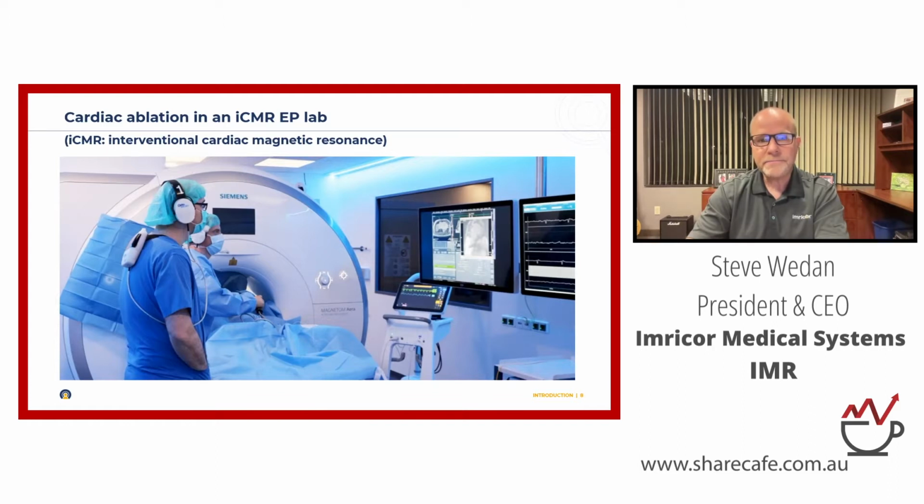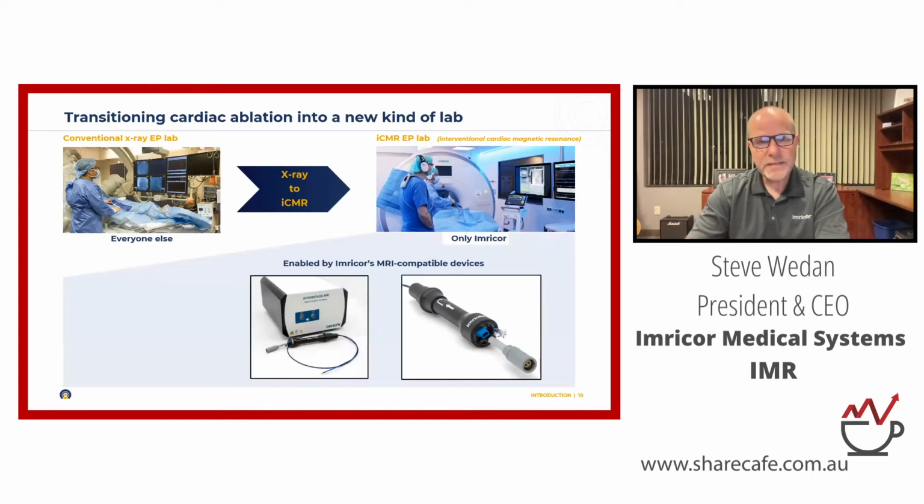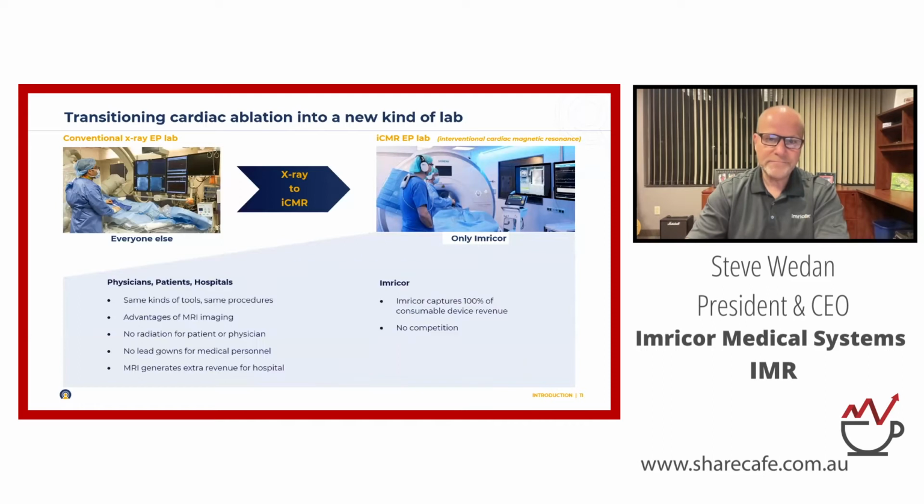And as we do that, we're transitioning cardiac ablation procedures from the X-ray EP lab to the ICMR EP lab. And importantly, we're not creating a new therapy. And this is not a new procedure. We simply make the devices that are MR compatible that doctors need to perform the procedure with MRI imaging.